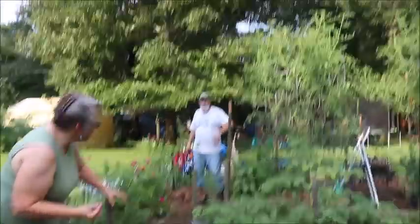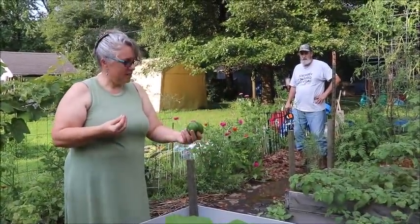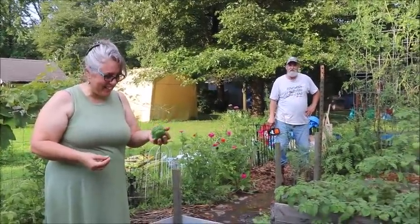Oh man, one of your peppers jumped off. Little green cayenne maybe? Yep, that's a cayenne pepper. It never made it. That tomato didn't make it either. That tomato didn't make it? Oh man. That's a good sized pepper. Yeah, that's a California Wonder bell pepper. Nice. It was bigger than the plant, so I decided to take it off. It was heavy laden, huh?